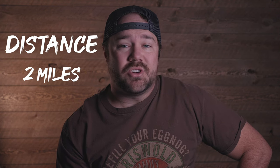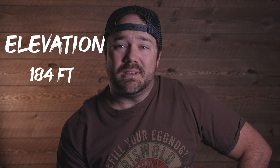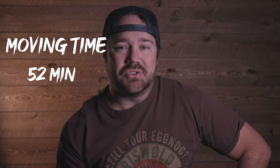We're going to be going out to Shepherd Canyon Trail, located in San Diego, California. This trail was a little over 2 miles, 184 feet of elevation gain, and took roughly an hour out and back to enjoy this trail.